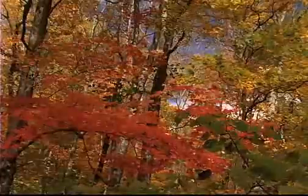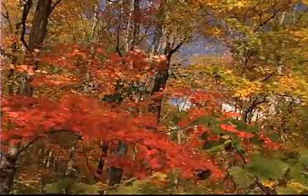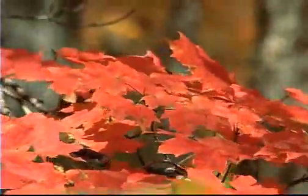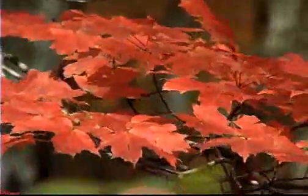The Forest Bank is a program of the Nature Conservancy. The purpose was to encourage private landowners who own these forest tracts to think about managing them in a better way than they may have otherwise.